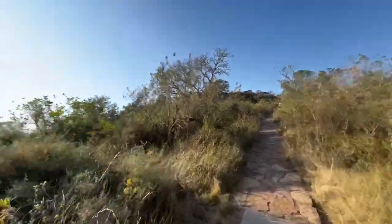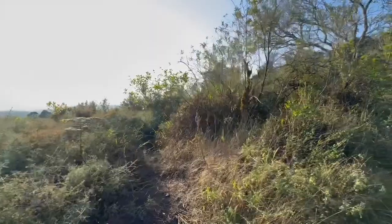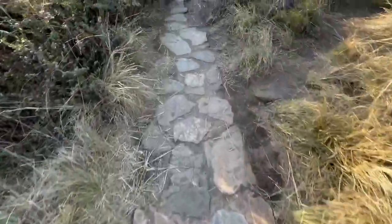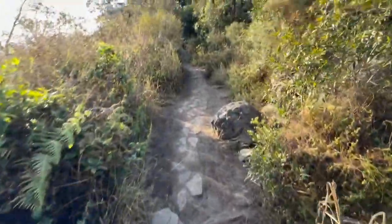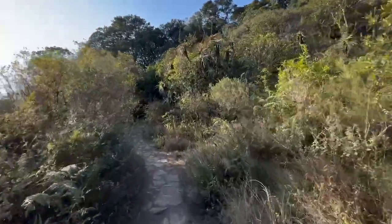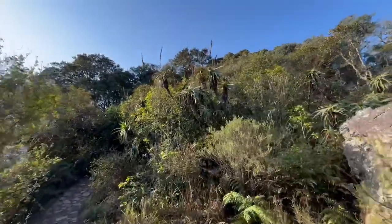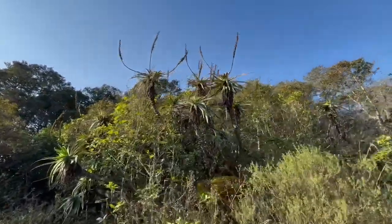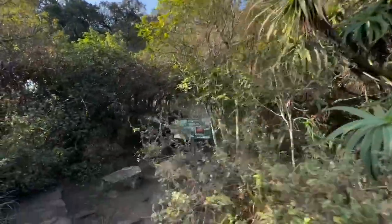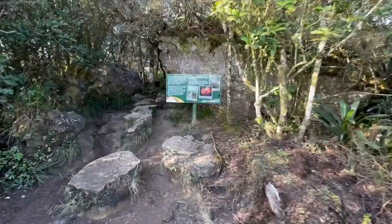I'll post that picture of the kudu, mom and baby, on the Facebook group. So if you're not part of the Facebook group, I always put extra info there. It's a great way to get extra info. So you could spend days here at the Blyde River Canyon, because you've got the viewpoints, you've got the waterfalls, you've got the pools you can swim in, there's caves you can go in.